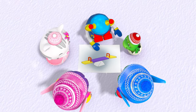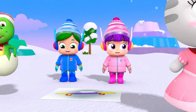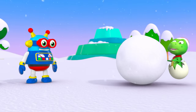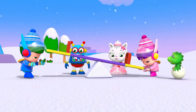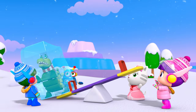Make a ramp, it's lots of fun! Choose the right shape. Oh, which one? Squares? Oh no, that isn't right. Circles? What a silly sight! Three straight sides, yes, you can see. Triangles are what you need.